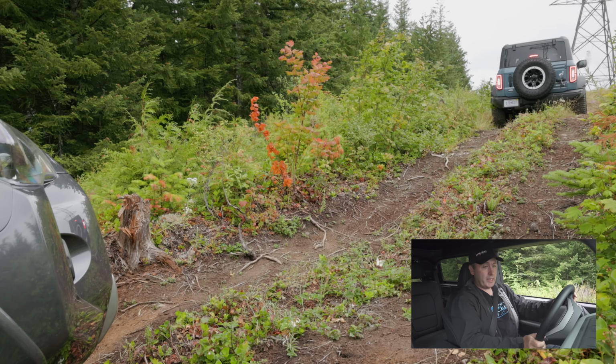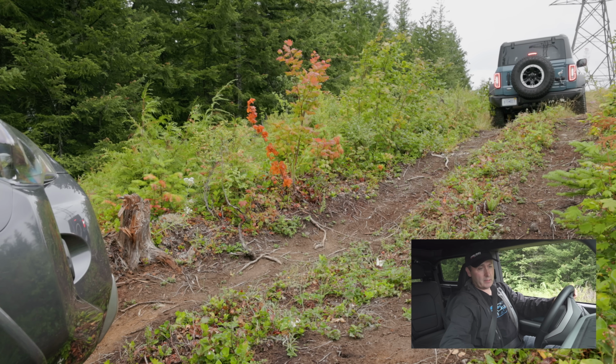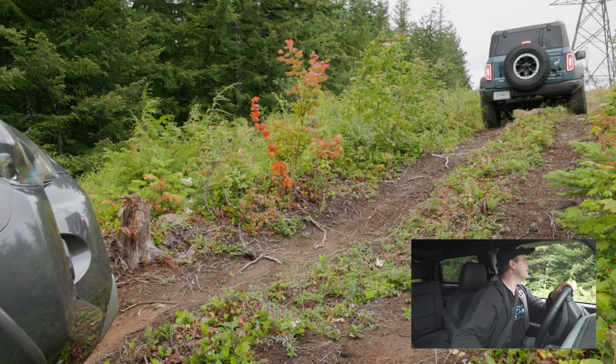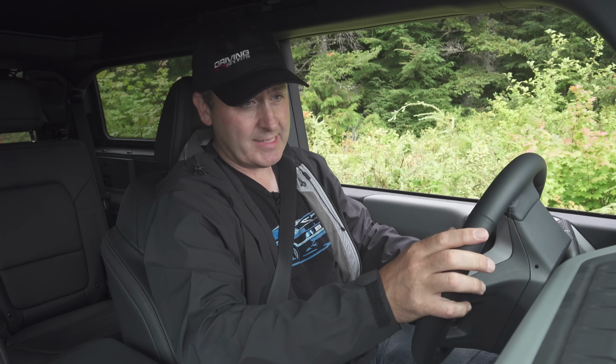So what we're emulating is two people out wheeling, somebody gets messed up. How easy is it to use the supplied tools to get the job done? Now this is very tight. I'm using just the camera to back up, and the camera is fantastic on this.